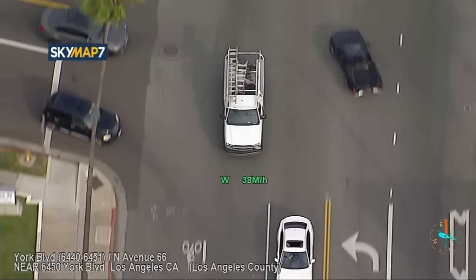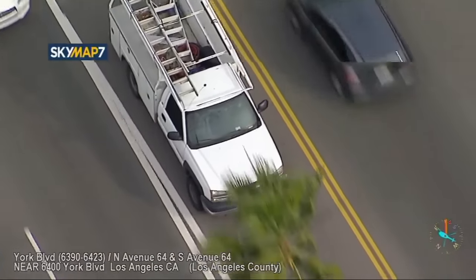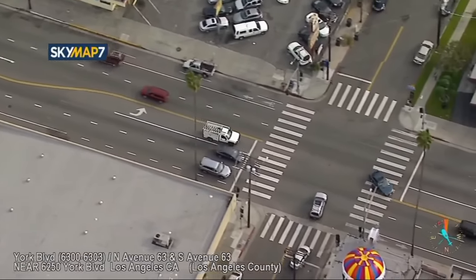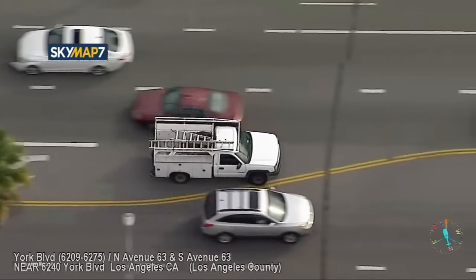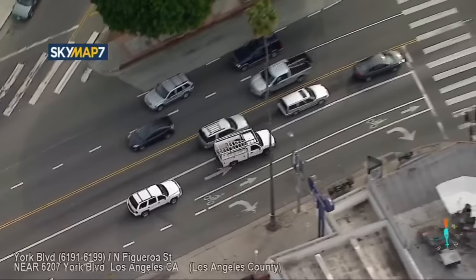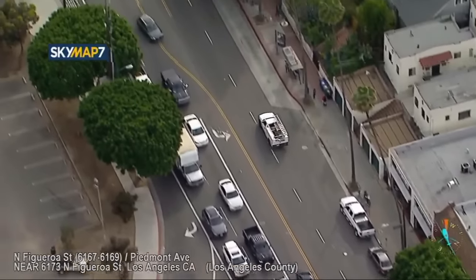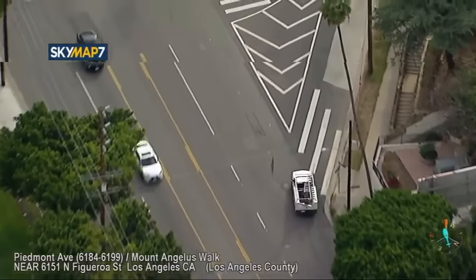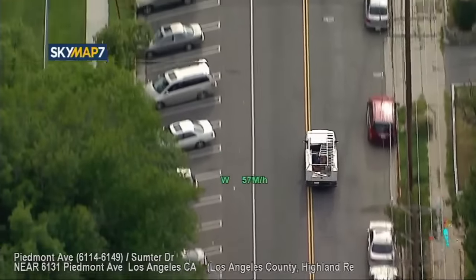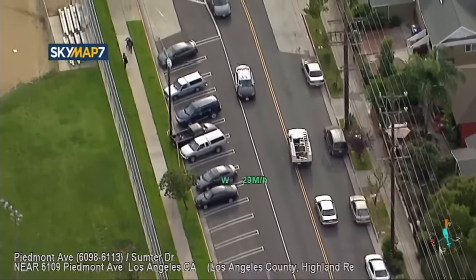Yeah, kind of zigzagging his way through Highland Park. And I actually do think he's lost the units behind him. It was just getting too dangerous. They've pulled back a little bit, relying predominantly now on L.A. County Sheriff's helicopter to call out the positions here.